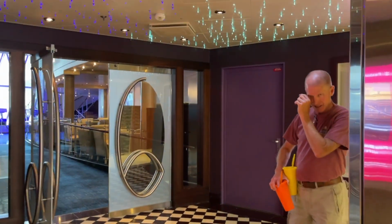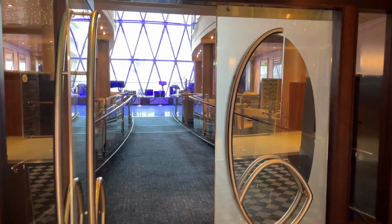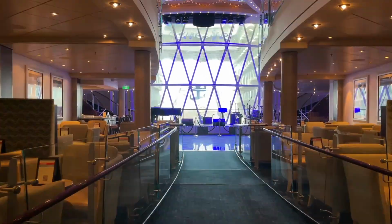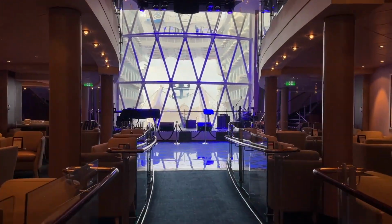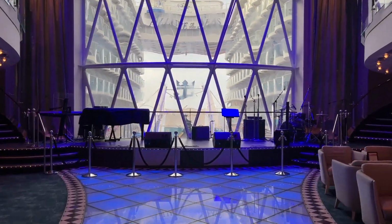We have Dazzles, the nightclub located on the 8th and 9th decks in the mid of the ship. This is a fun nightclub that has live bands performing every night with fan favorite songs.